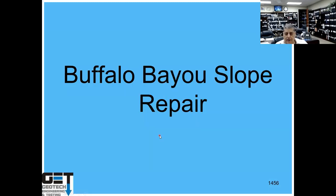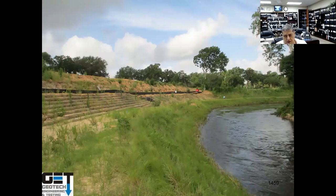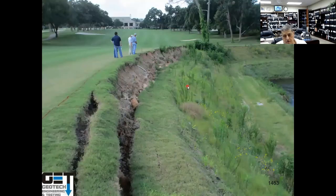Buffalo Bayou slope repair. This is a golf course out there on San Felipe. Beautiful place next to Buffalo Bayou. They were going to stabilize some of these slope failures here. They go in there and put some geotextiles in here for erosion protection, but they didn't do anything about the global stability. They didn't check that. So after they did it, then all of a sudden they start developing failures. The slopes start failing. Can't play golf past this red line.